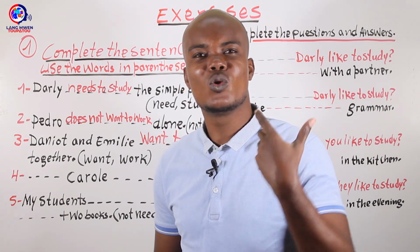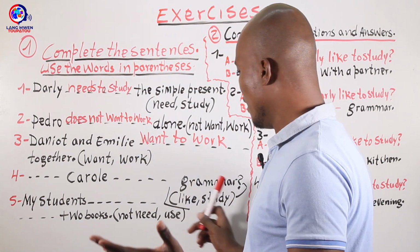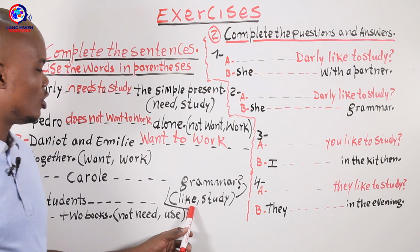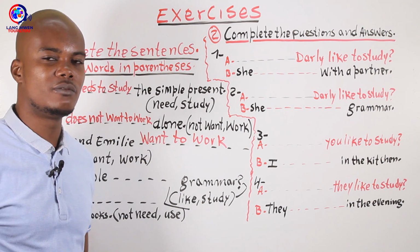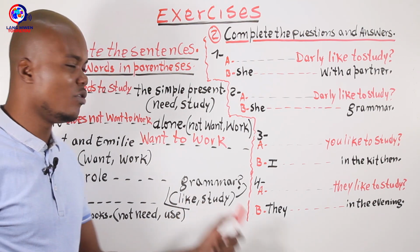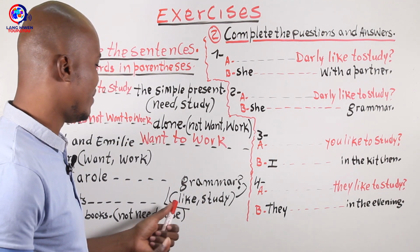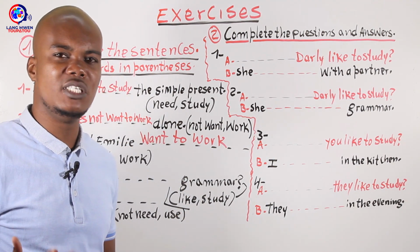Repeat that as a question. Good. And now, what verbs do we have? We have two verbs in parentheses: the verb to like and the verb to study. Okay? Nous avons deux verbes. Nous avons le verbe to like and the verb to study. Nous avons le verbe aimer et le verbe étudier.